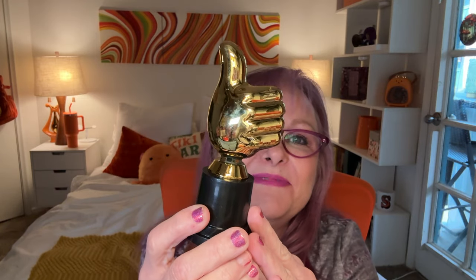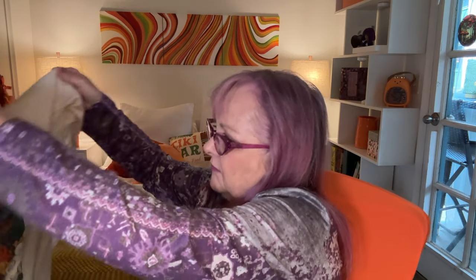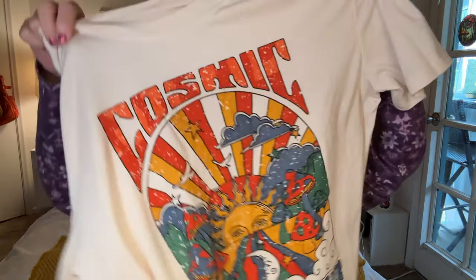This thumbs up. It was $1.98, but it was also refunded, and I don't know how much it was refunded, but I just didn't hold that. Just thought that was fun to have. Okay, and then I went on a t-shirt thing. This is so soft. It's 60% polyester, 35% rayon, and 5% spandex. Super soft.